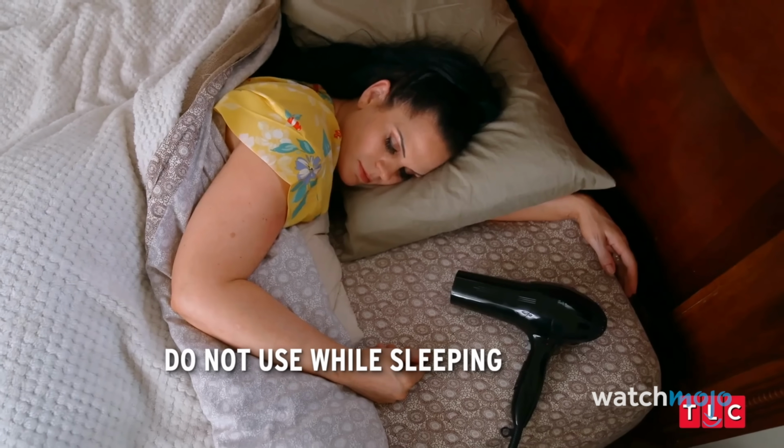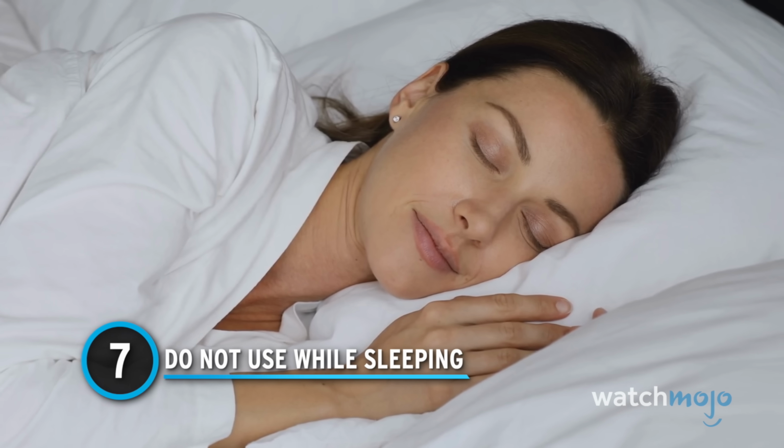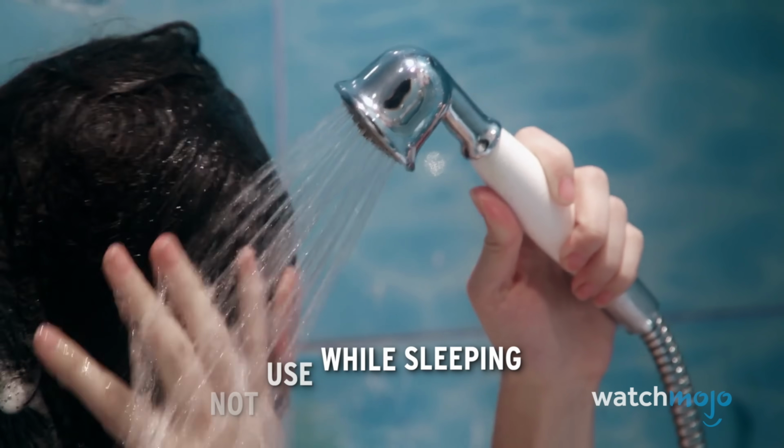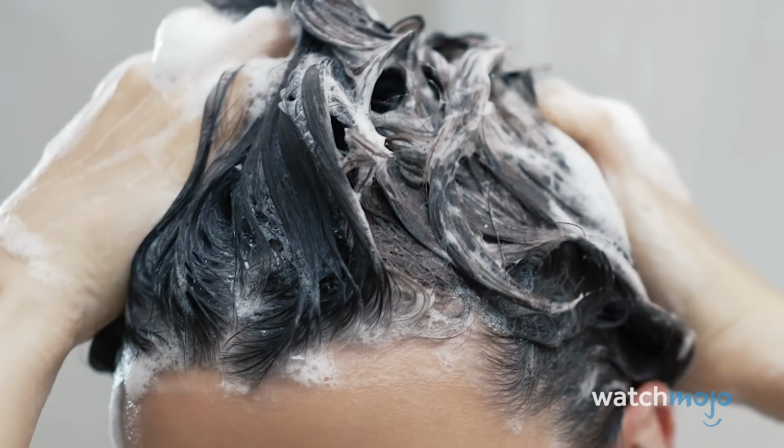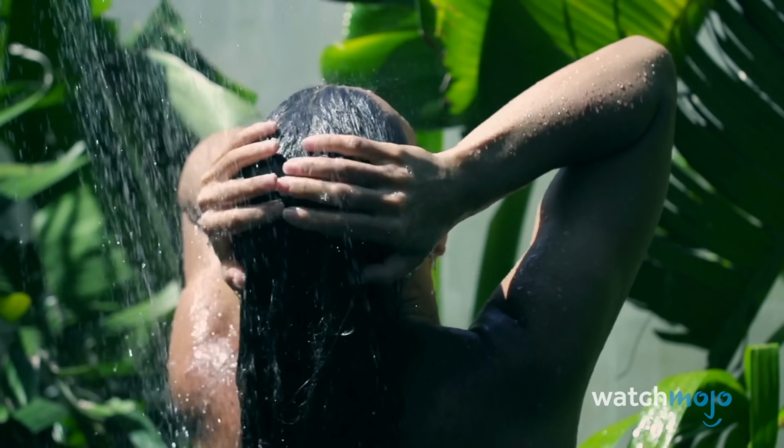What? Number 7. Do not use while sleeping. Your head hits the pillow and off to dreamland you go. In the midst of your slumber, you find yourself with an urge to wash your hair. You can't stop dreaming about it. You just keep washing it again and again and again.